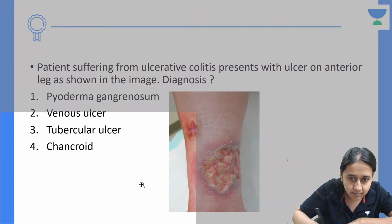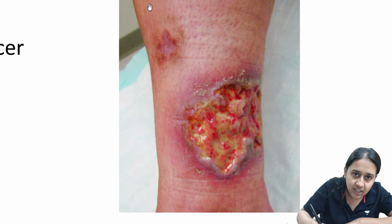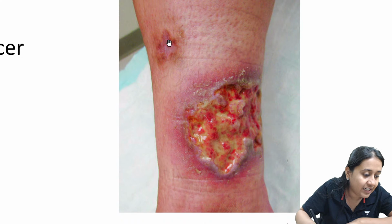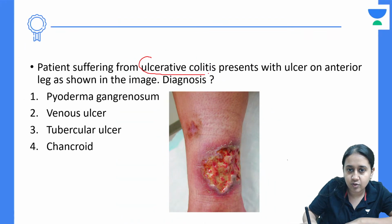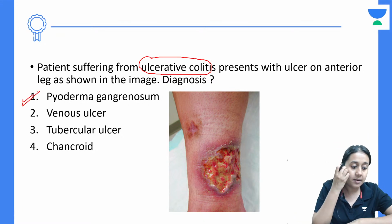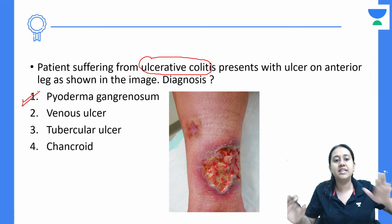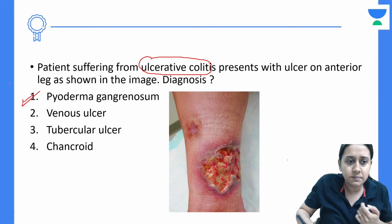Now if you look at this image, you have a lesion with a very characteristic bluish margin, and you can also see a past lesion which is healed with scarring. With a background of ulcerative colitis, all these features point towards the diagnosis of pyoderma gangrenosum. Now what is pyoderma gangrenosum?